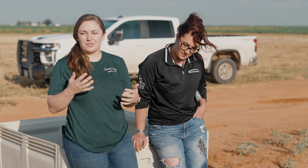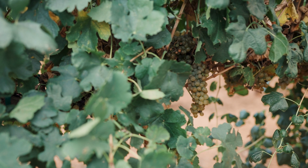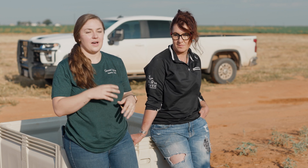Now that we picked the grapes, leading up to this, we were trying to decide how to produce it. What were we going to do? We don't have our own production space here yet. We just bought property in High, Texas, between Johnson City and Fredericksburg, and that will eventually be the space for our winery and tasting room. But until then, we needed to produce somewhere.